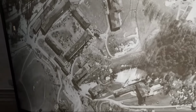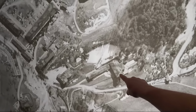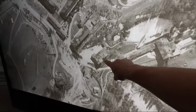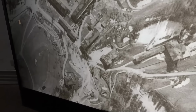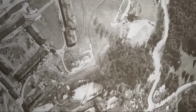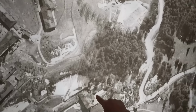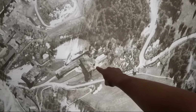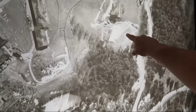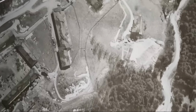Looking down here, this being the Berghof, the Kaserne here. And we basically have walked through the Berghof up to this area here where the documentation center is now.